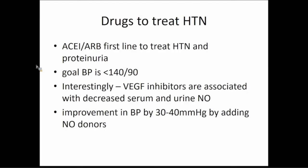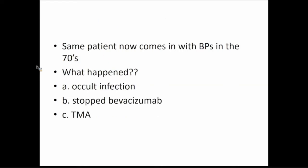Ultimately, to treat hypertension from medications like bevacizumab, ACE inhibitors and ARBs are the first-line agents. They treat both the hypertension and the proteinuria. This lady was already on lisinopril, and her goal blood pressure is less than 140/90. In this patient, however, since she had some normal blood pressures and some really high blood pressures, we didn't want to put her on any long-lasting agents because she may experience lows. So that's why we didn't put her on losartan, or switch her from amlodipine to nifedipine. Interestingly, the VEGF inhibitors are associated with decreased serum and urine nitric oxide, and by adding nitric oxide donors, we can actually improve the blood pressure by 30 to 40 millimeters of mercury. So in her case, we added isosorbide dinitrate, and her blood pressure was better.